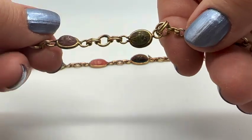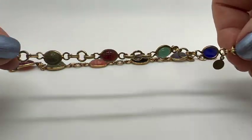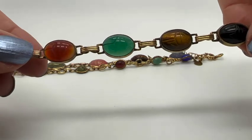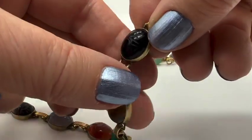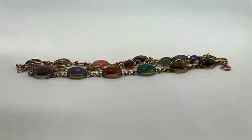And then this one is nice because it has really small scarabs, which I think is really girly and nice. And then this one, I think, is older, and it has a little bit of verdigris and some problems right there that I have to take care of. But I think those are beautiful.